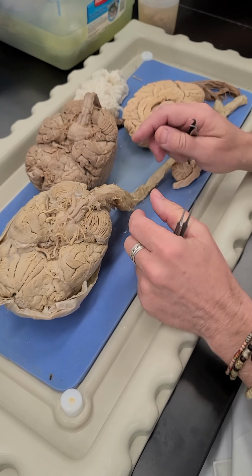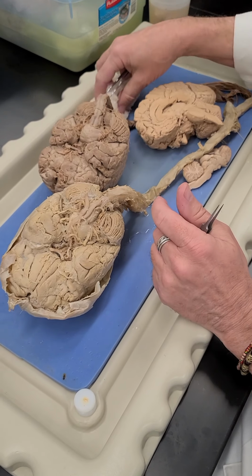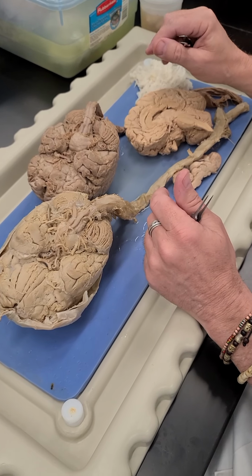Mm-hmm. So that's kind of interesting to look at the spinal cord and see how it really looks. Yeah, why don't we talk about that in life? In life? Yeah, like I feel like nobody talks about that. Nobody told me that about the spinal cord.